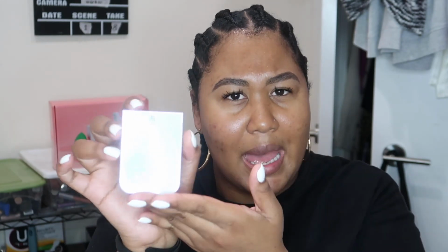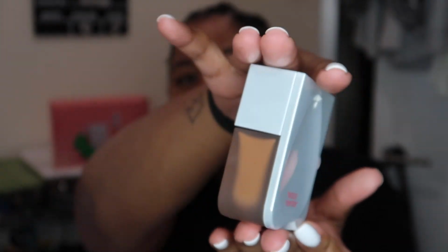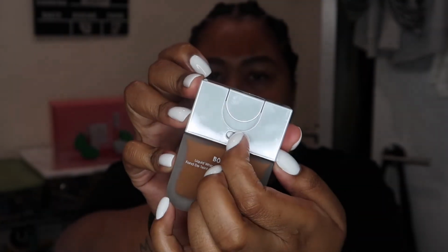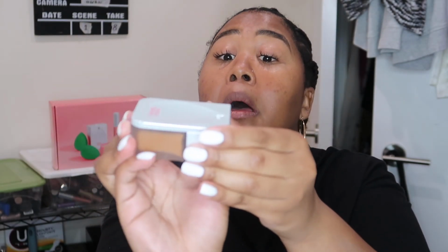We got 4.35. What's nice about this packaging, let's take a look here, is the design of it. You know, that's really, really nice. It's classic. It's got your little lock, and I know that they released this foundation sometime like a year or two ago, so let me point it this way.